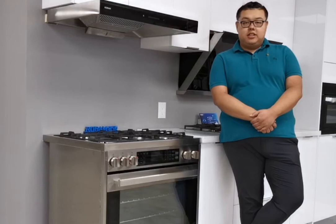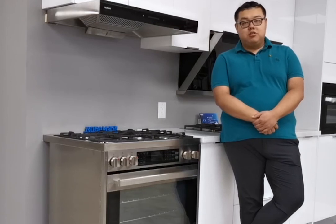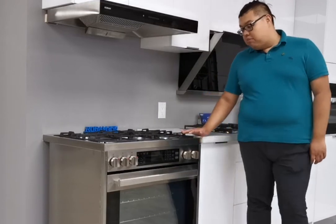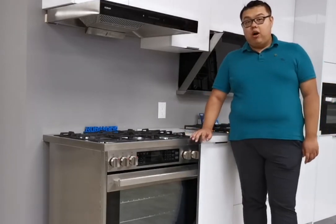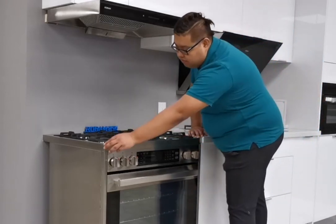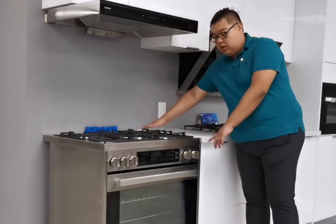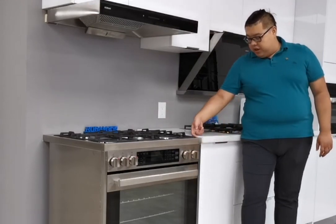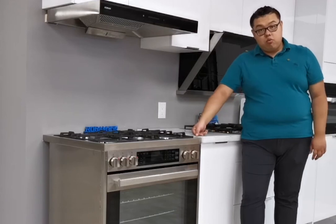Okay, thank you. Hello everyone, welcome to our flagship showroom in Canada, Toronto. My name is Diesel. Today I will introduce our gas range. The item model is W517K. This range is 30 inch by 26 inch. The height can be adjusted. We can make it at the same level as our countertop.